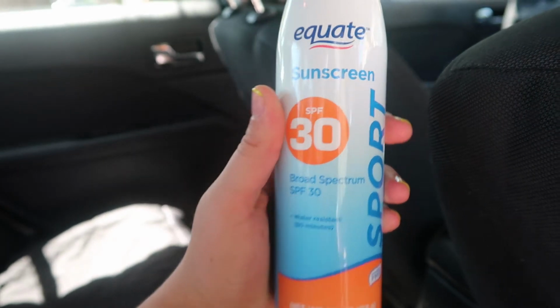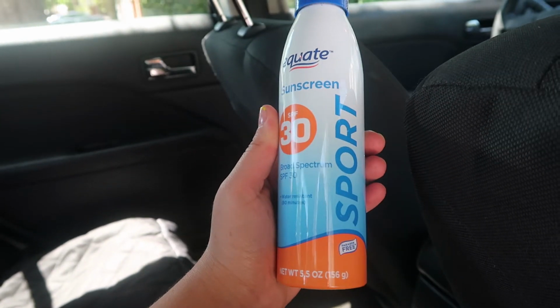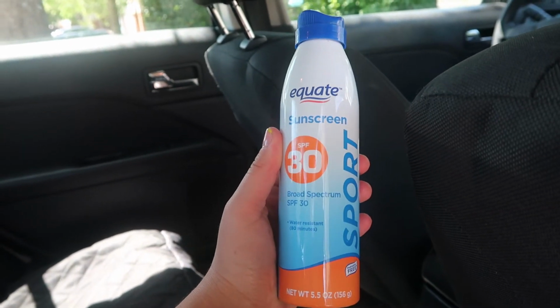The next is sunscreen and aloe. And the sunscreen thing obviously applies to the activities that you do. If you're going to go hiking or go to the beach, you're going to want sunscreen, and you're going to want aloe in case you do get too much sun, because you want to be super comfortable when you're in the car. The more comfortable you can be, the overall smoother your road trip is going to go.